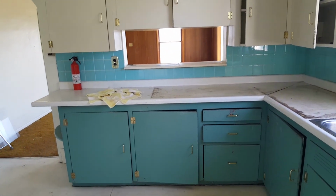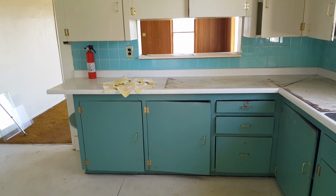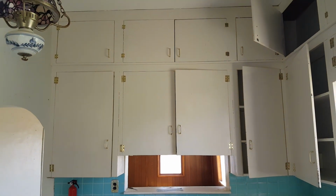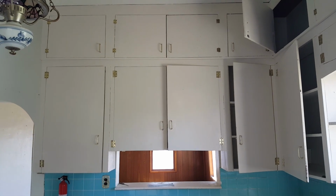I'm guessing we'll redo this whole thing, but there is the possibility of doing new counters and painting them white, because it's got kind of the cool, huge cabinets, but I don't know, we'll see what Nikki thinks about it.